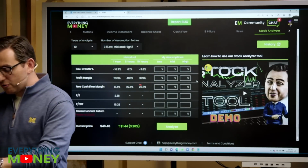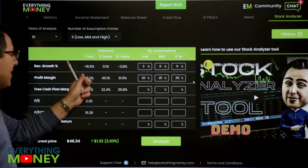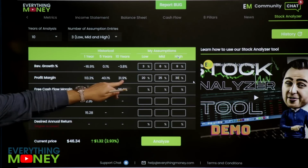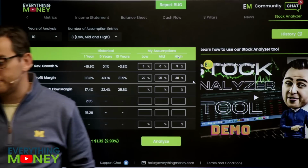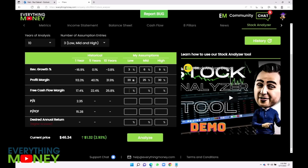So eBay revenue growth, I'm going to go 3, 6, 9%. Profit margin, I'm going to go 20, 25, and 30. Remember, there was a huge profit margin last year. They probably sold something off, and that's why there's a big jump, which is included in the last 10 years, so I've got to go much lower here. Free cash flow margin. Actually, I'm going to focus on that more. I'm going to go back and edit profit margin. I'm going to go 23, 25, and 27. Free cash flow margin, 23, 25, and 27.